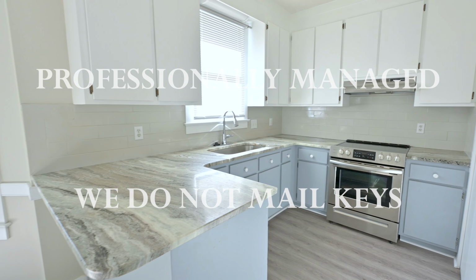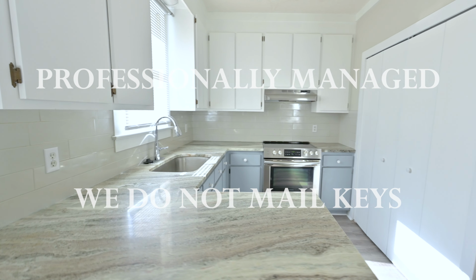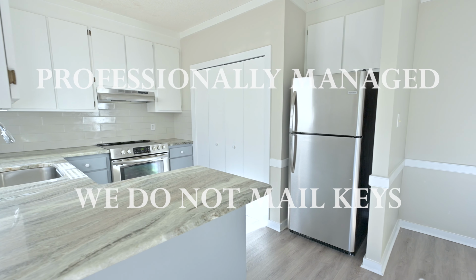Full appliance package is included here. You've got an electric oven range, refrigerator, as well as dishwasher, and the washer and dryer is included.